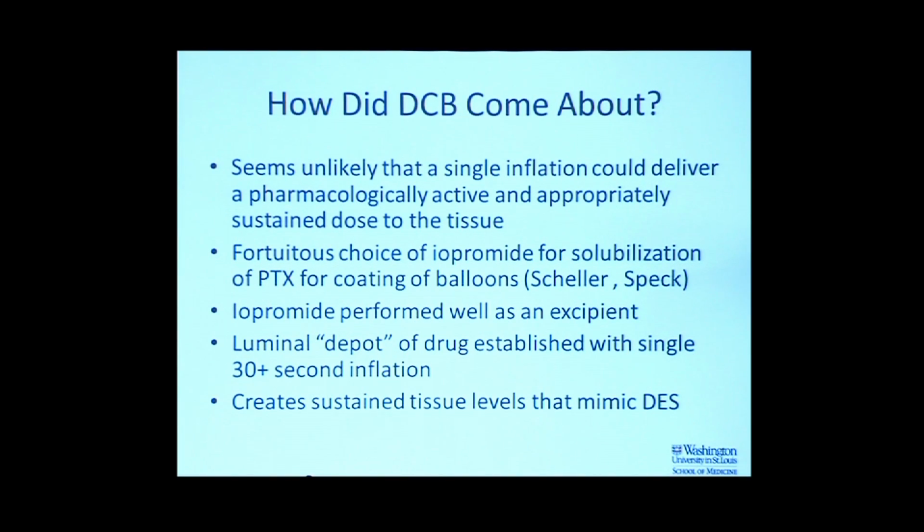So that brings us around to the topic of drug-coated balloons. And if we look at this, I've not found a paper that really comes out and says it, but my initial impression when I saw these papers first come out was I couldn't believe it. It seems so unlikely that a single inflation could deliver a pharmacologically active and appropriately sustained dose to the tissue. So the whole concept with that drug-eluting stent was that it eluted. It sat there and slowly released its medication over a month or longer to produce that desired result. And how in the heck could you accomplish that with just a single pop of a balloon?